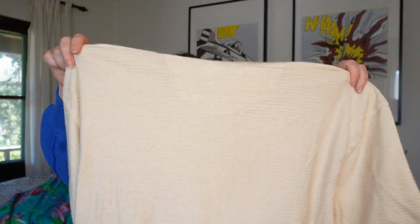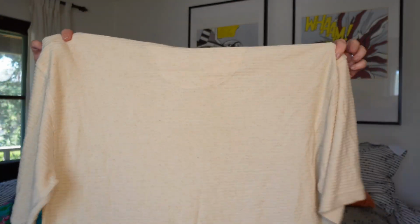Anyway, her stuff was pretty expensive. Her t-shirts were like $150. I have no idea what I'll get for this. 100%. I picked this up because this textile is just an absolute dream. It's like this oatmeal, a little bit speckled, and then again with that rib detail. So again, not quite sure what I'll get for it. Maybe $30 or $40. It is just beautiful. Is this linen? Cotton rayon linen.